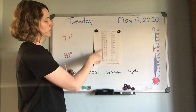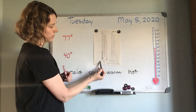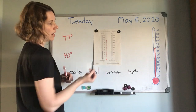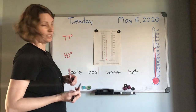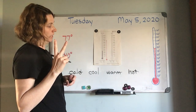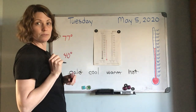All right, so we know this thermometer here is saying it's 30 degrees. So at the bottom it says, what type of day is it? Is it cold, warm, cool, or hot? So remember, if it's 30 degrees, it's either cold or cool. All right, it's definitely not warm. So which one would it be? Would you think it would be cold, or do you think it would be cool?